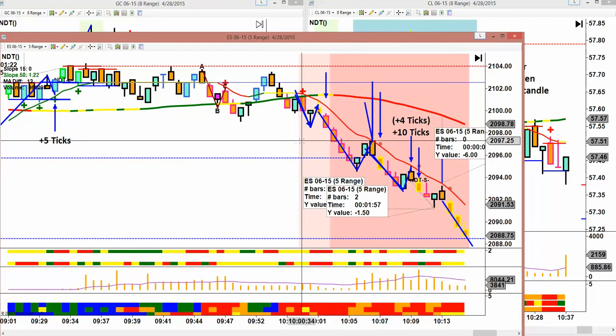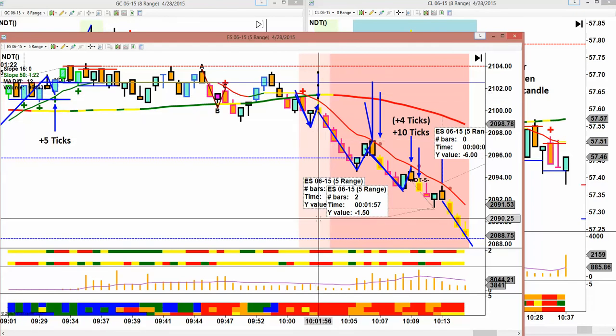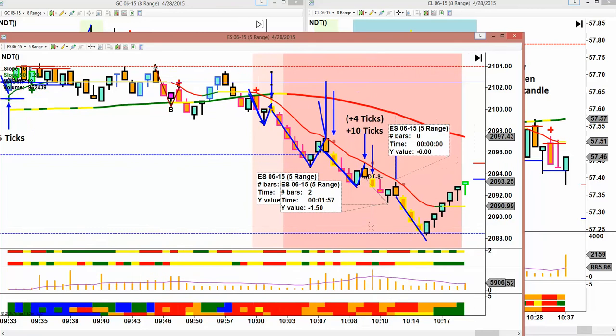Here we had no alignment on our quant indicator. Here was really a potential short that I missed. We did have quant alignment, and I was a little bit hesitant to take the trade. I missed this trade. This is really sort of sad. Huge opportunities here for big gains, but I did grab this one. Hallelujah. And it went 10 ticks.